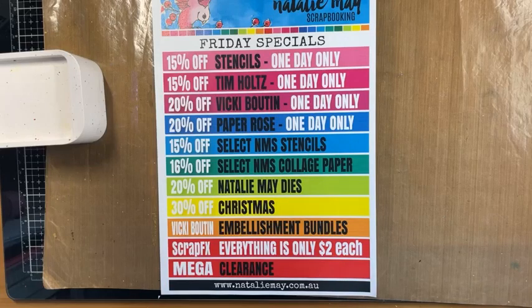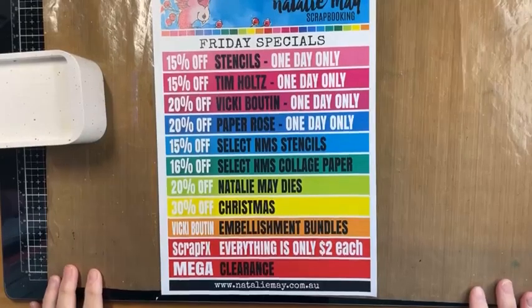So let's kick off because I'm going to do some ATCs with you today and show you a few different products and how to use things in a different way. Kasia and I have been on the same wavelength, so I'm going to use some of the things that she's used this morning, but in a different way.